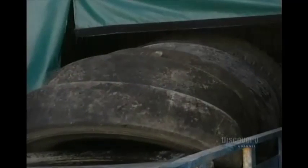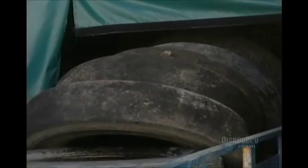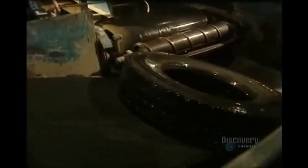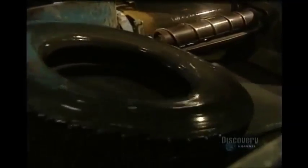Tires have to be reduced to little granules, but first, this conveyor feeds the tires into the washer. Tires are washed with a water-based biodegradable preparation. Then they're sent to the shredder.